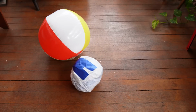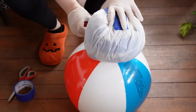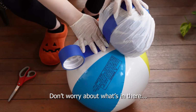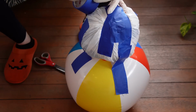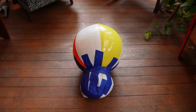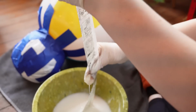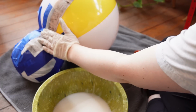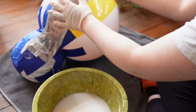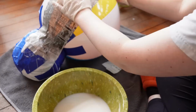Oh my gosh, it's finally spider time. We're gonna use a beach ball and just another ball of mystery. It's just a bunch of trash and random things. And we're gonna tape those two together using some tape. And then we're going to use some paper strips and some paste and do some old-fashioned paper mache. I haven't done this since forever, and it's a very relaxing craft. I definitely recommend, but it's very messy.